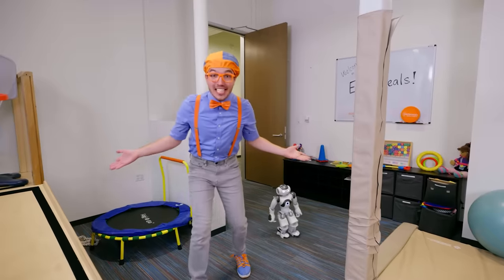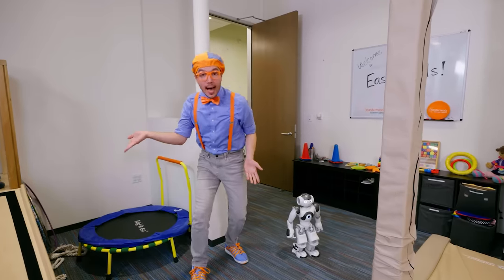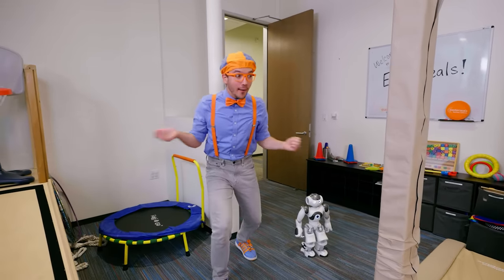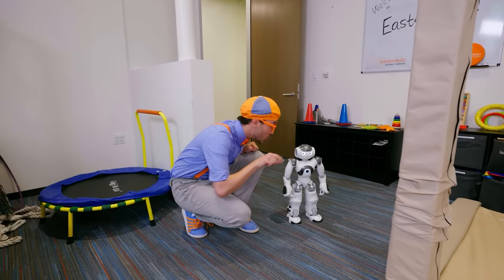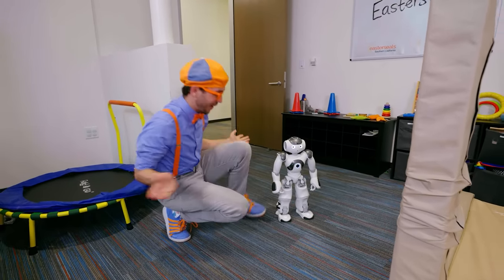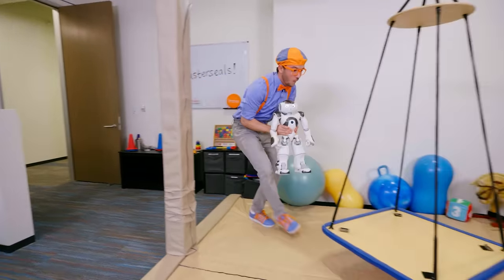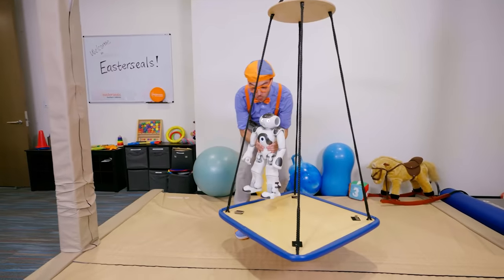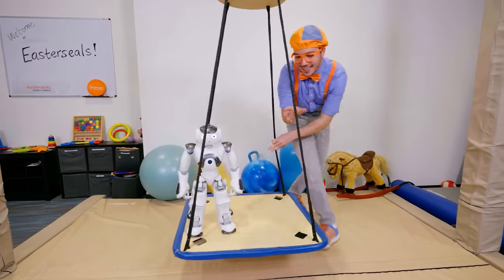Whoa! This place is amazing! Look! There's a slide, a rock climbing wall, and a really cool swing! Oh, Hans, do you want to ride the swing? Yes, please. Okay, here we go. Here you go, Hans. Whoa, check out this swing! Whoa, there you go.